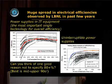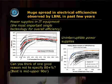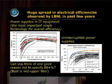Okay, now let's go upstream into the power supply in the IT equipment. The average of all the servers that Lawrence Berkeley National Laboratory measured a few years ago, and it takes special equipment to measure it properly, is like this: at maybe 2/3 or so output, it's a little over 70% efficient. Notice what happens at low load, where it spends a lot of the time. It just goes all to hell.